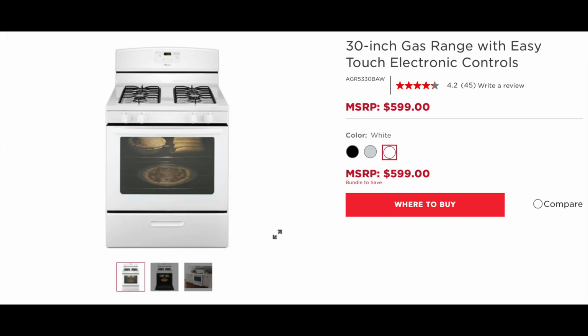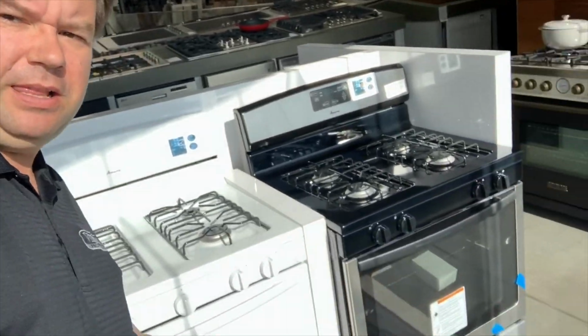So if you wanted something to replace your existing unit, I would probably recommend the AGR 5330 from AMANA. This unit will automatically come natural gas unless you specify propane, so no problem there. This is a typical freestanding unit. Very basic oven size, very average on the oven performance.